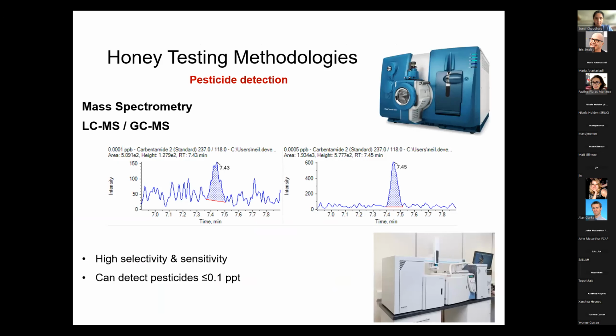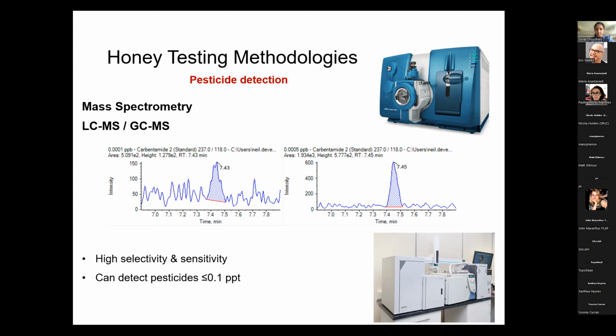And then when it comes to pesticide detection, the most established method at the moment is mass spectrometry. Depending on the nature of the pesticide, liquid chromatography mass spectrometry or gas chromatography mass spectrometry. These are very selective and very sensitive methods. They can go down to very, very low limits of detection.